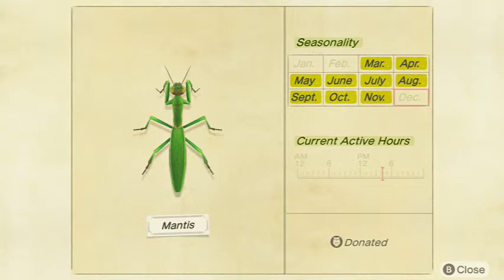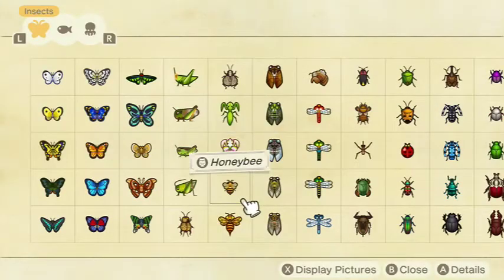I mean, the flower bugs are not going to get a guaranteed spawn every time, but you shouldn't have too much trouble finding this. It's not the rarest flower bug in the game, but it's not the most common either, but yeah, you know, mantis. Next up is going to be the orchid mantis.